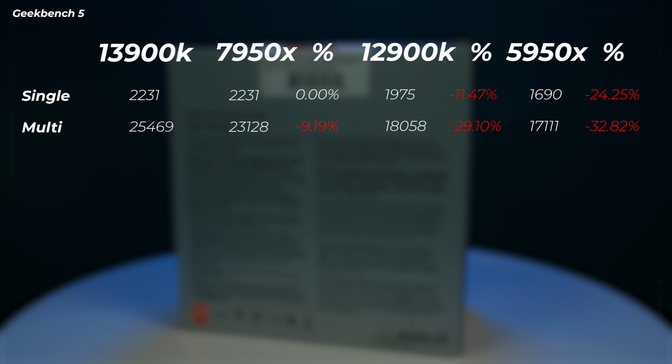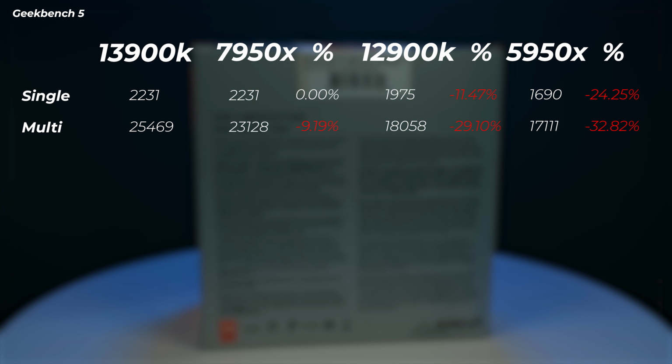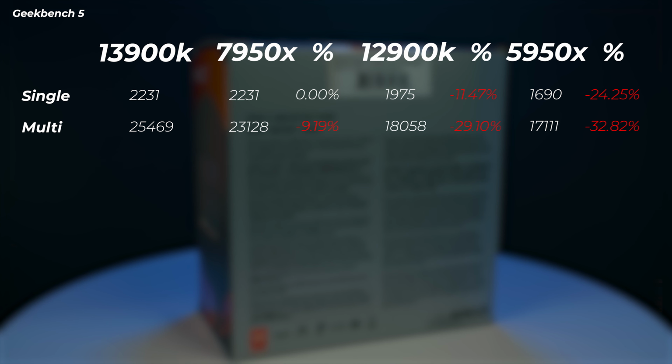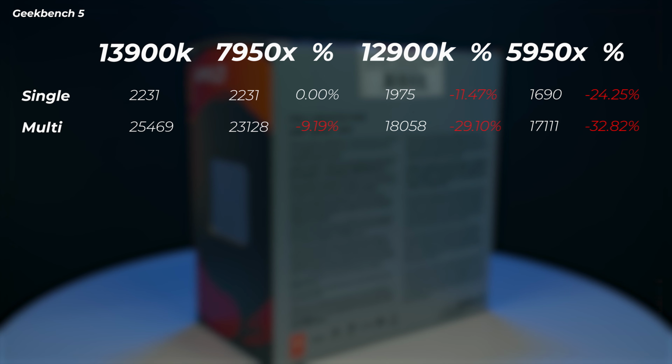The 12900K is about 12% slower in the single core speed and 30% slower in the multi-core speeds. The 5950X is 25% slower in the single core speed and about 33% slower in the multi-core speed.